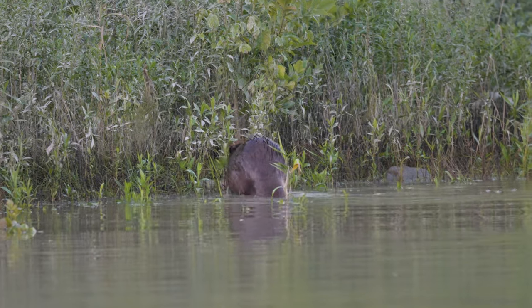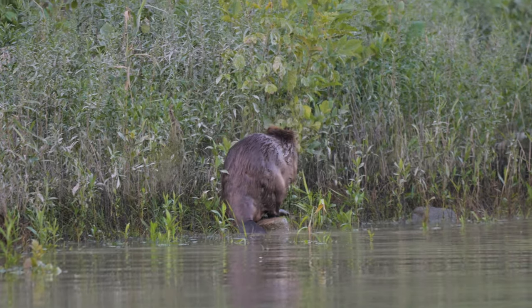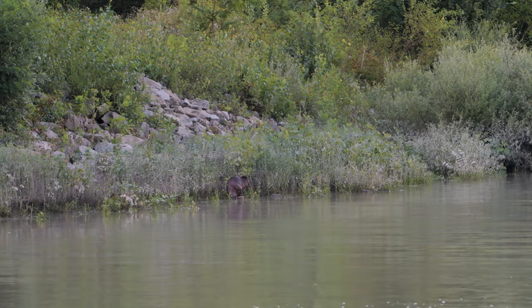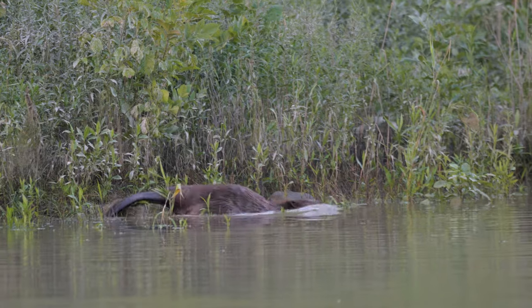This shot here is definitely my favorite. The beaver came out of the water for a short time and we were able to get a good view of its whole body. After a few seconds, it returned to the water and proceeded to do the beaver stuff.